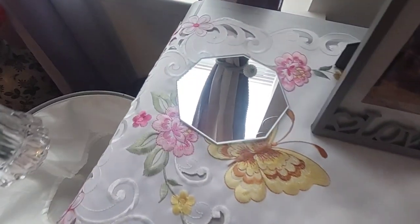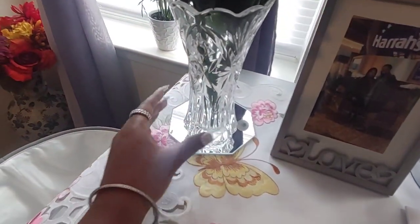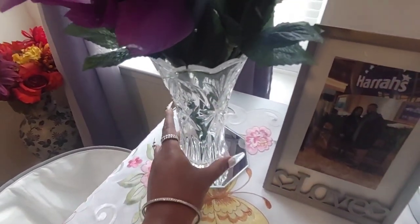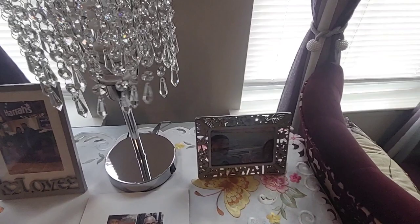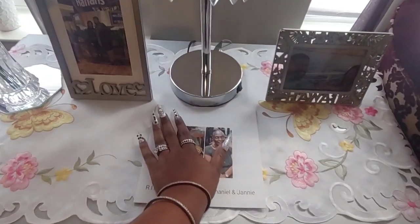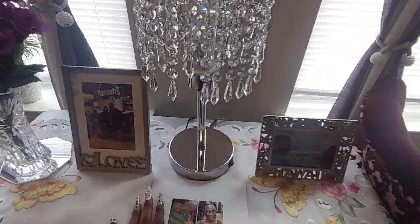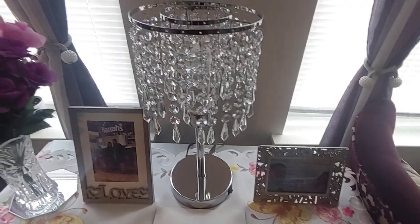This hexagon glass tray plate, I got it from the Dollar Tree. This glass vase I got from Amazon. And I love this vase because it has good weight to it. These silk flowers I got from the Dollar Tree. This frame from the Dollar Tree, this frame is from Hawaii when I went on vacation. I have this memorial book of my grandparents. They passed away last year, so this is just a reminder of them every day.